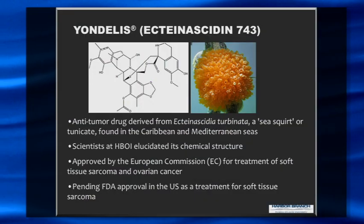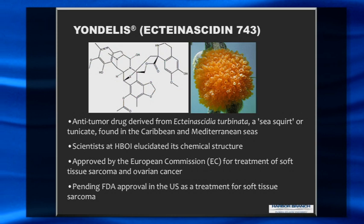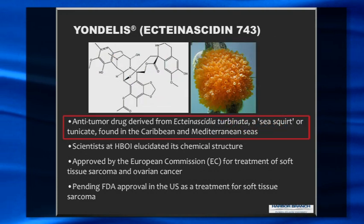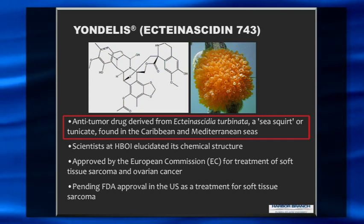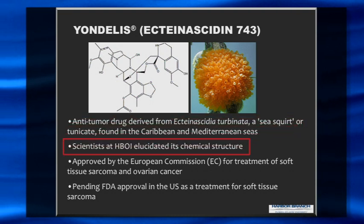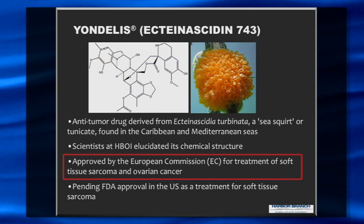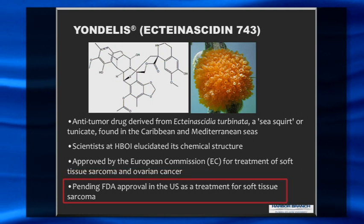Some examples of drugs that came from the sea that are used against cancer are Yondelis, or ecteinascidin 743. This is an anti-tumor drug, and this is its structure, and this is what the sea squirt it comes from looks like. It's an anti-tumor drug from Ecteinascidia turbinata, a sea squirt or tunicate, that is found in the Caribbean and Mediterranean seas. It's also found off the coast of Fort Pierce. You can get it right here. And actually, Dr. Amy Wright helped find the structure of this compound. That's very important because without that, you cannot get the synthesis and make it in the lab. So it is very essential that we always know the structure of the compounds. It has been approved by the European Commission for treatment of soft tissue sarcoma and ovarian cancer, and it is pending FDA approval for the treatment of soft tissue sarcoma.